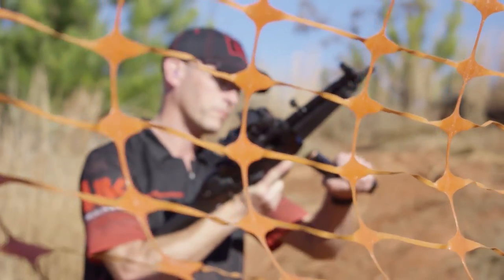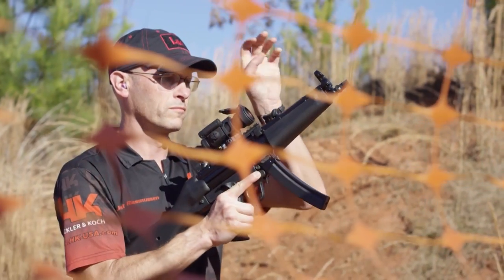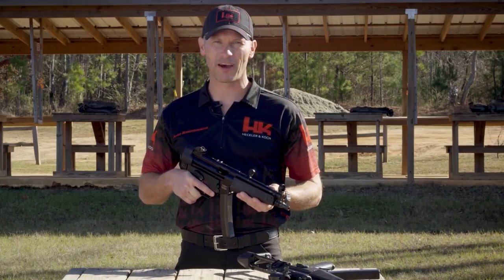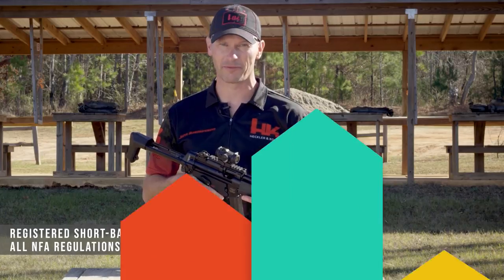The SP5 ships as a pistol, but it is easily SBR'd, and it accepts all common braces and stocks without fitment issues common in other clones. The new HK SP5. Buy it, stamp it, and have your own genuine HK MP5.